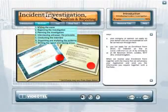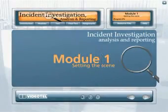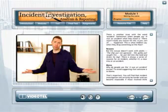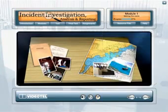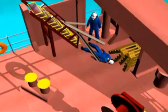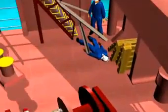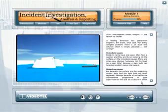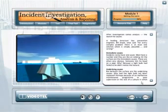The 7 modules cover setting the scene. This module defines what is meant by an incident and introduces 2 case studies that will be used throughout the course to illustrate the principles and techniques of investigating, analysing and reporting on incidents and give the candidate practice in applying them. It also stresses the importance of identifying both immediate and underlying causes.